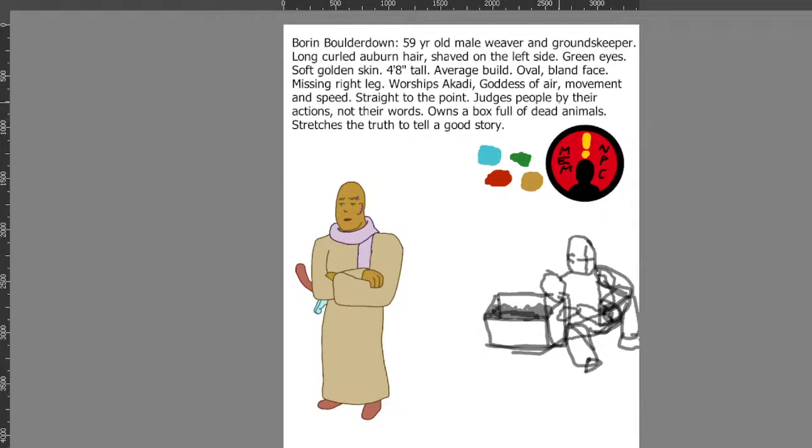Straight to the point, judges people by their actions, not their words. That's a huge personality thing. Again, I think it's really fitting. Owns a box full of dead animals. That's part of why I just had to make him a groundskeeper. I didn't think that was very fitting for a weaver. And stretches the truth to tell a good story. To me, this is a man who used to be a military guy. Or maybe just a guard.